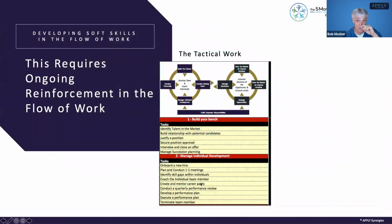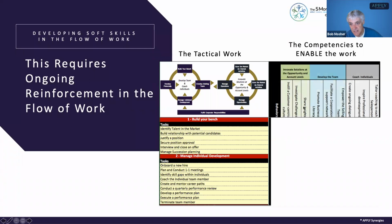Remember this? This is the tasks for build your bench, the task for managing individual development. Look at this. These are those, and again, this was for this company. So again, I apologize about the wording, but this is an example from a design. These are the competencies, friends, that they wanted these regional sales managers to exhibit while they did the tactical steps of leading. Remember, leading is exhibited tactically in the workflow. It's not an esoteric, abstract, soft thing. It is done through true skills and performance.